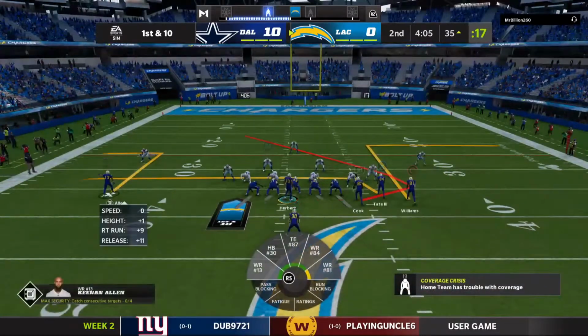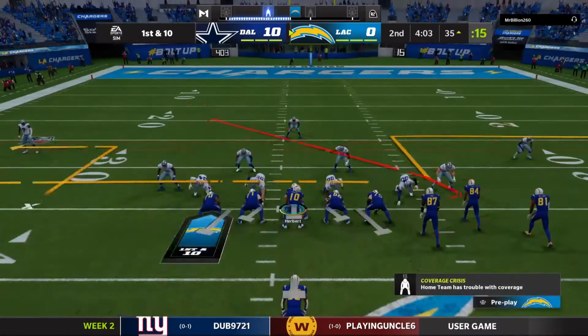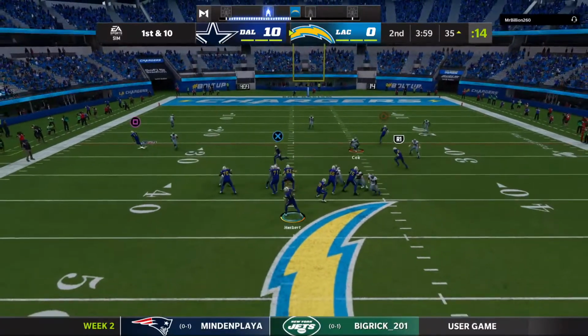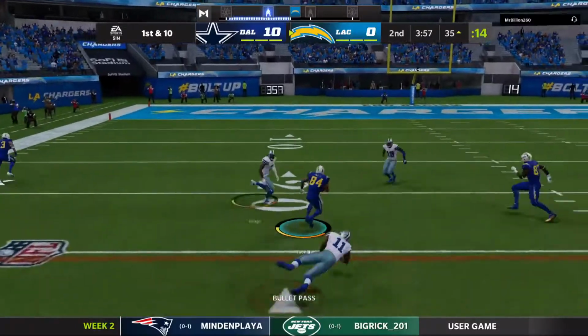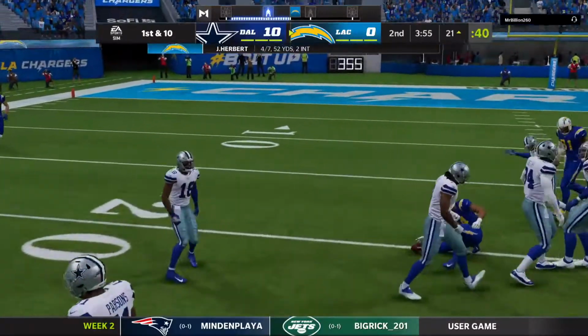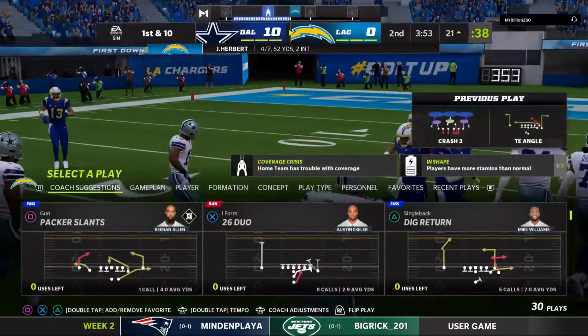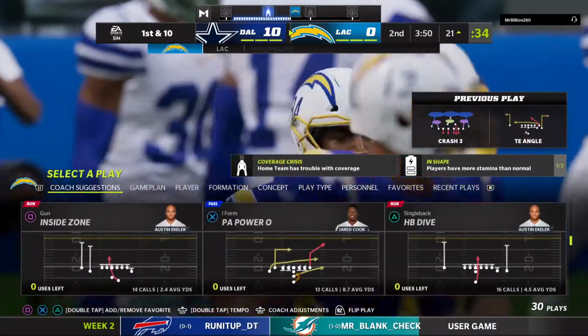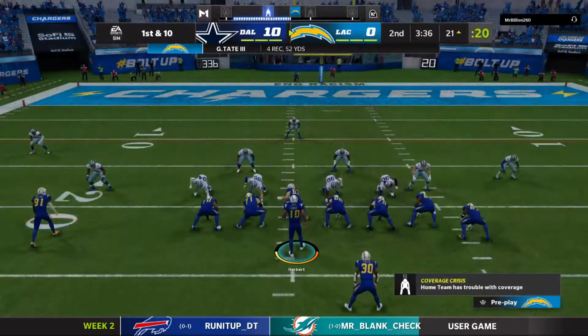Here's another 1st and 10. Herbert. Looking left side, and he's got a man. That's Tate. And he's got this down almost to the 20 before he's dropped. The Chargers passing game rolling a bit here. They've got another 1st.